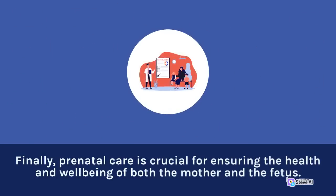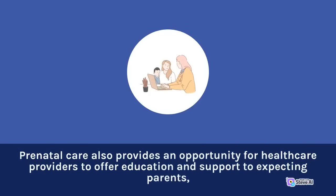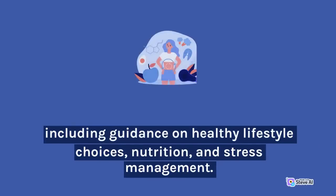Finally, prenatal care is crucial for ensuring the health and well-being of both the mother and the fetus. Regular prenatal checkups allow healthcare providers to monitor the growth and development of the fetus and identify any potential complications early on. Prenatal care also provides an opportunity for healthcare providers to offer education and support to expecting parents, including guidance on healthy lifestyle choices, nutrition, and stress management.